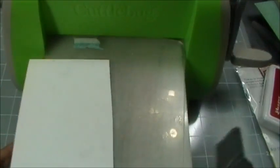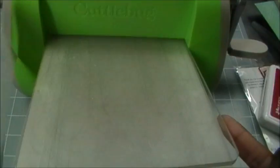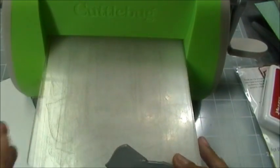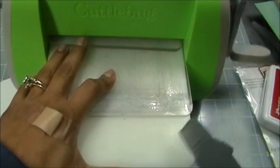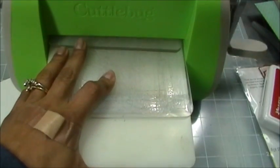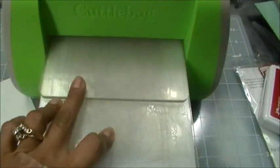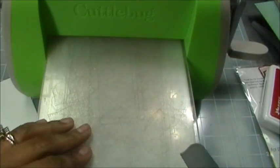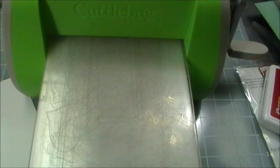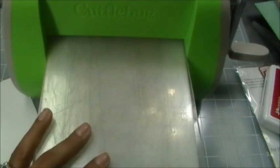So when you get your Cuttlebug, it only comes with two B plates and your A plate, which is the big thick platform one. What you need with my dies is the C plate, so you'll have to get that separately. It doesn't come with it. You can pick it up either at Michael's or Joann's, or just Google it online, and you can find it other places as well.